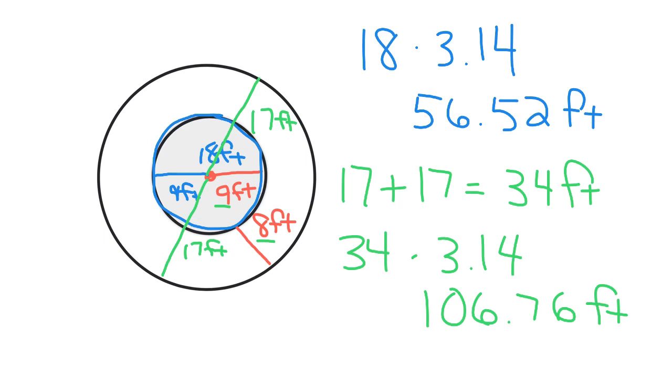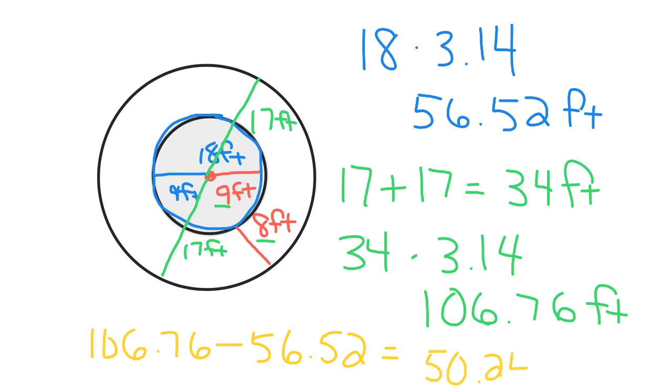So what we need to do is the 106.76, I made a mistake on that. Let's change that to 106.76 minus 56.52. And when you subtract those two, you end up with 50.24 feet. And that is your answer, 50.24.